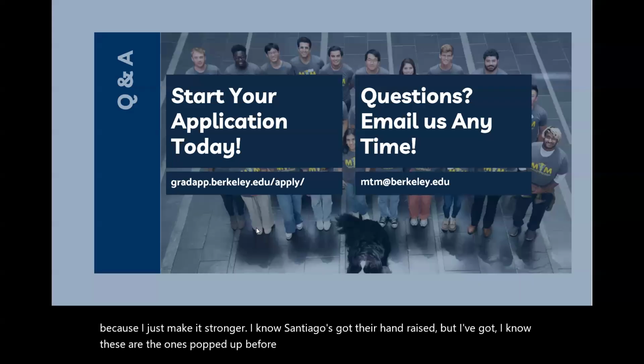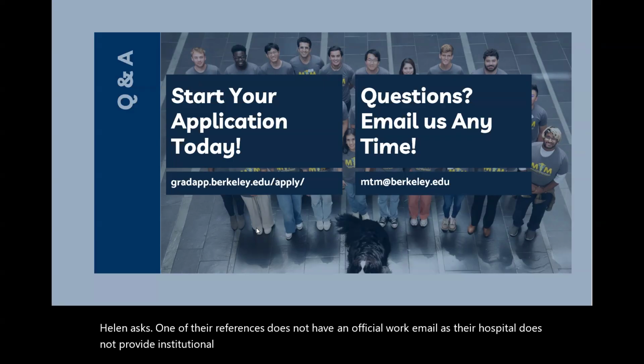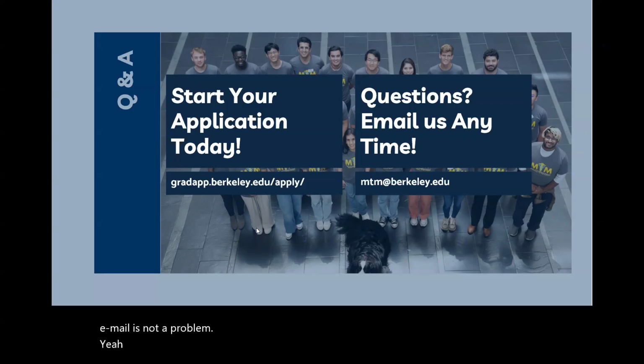I know Santiago's got their hand raised, but I know these other ones popped up before. So Helen asks, one of their references does not have an official work email as their hospital does not provide institutional accounts. Will this pose a problem? I don't believe so. No, we don't see the email address, Helen. We just see the letter itself. Because on the application it says highly recommend to use official institutional accounts. I think that is true.